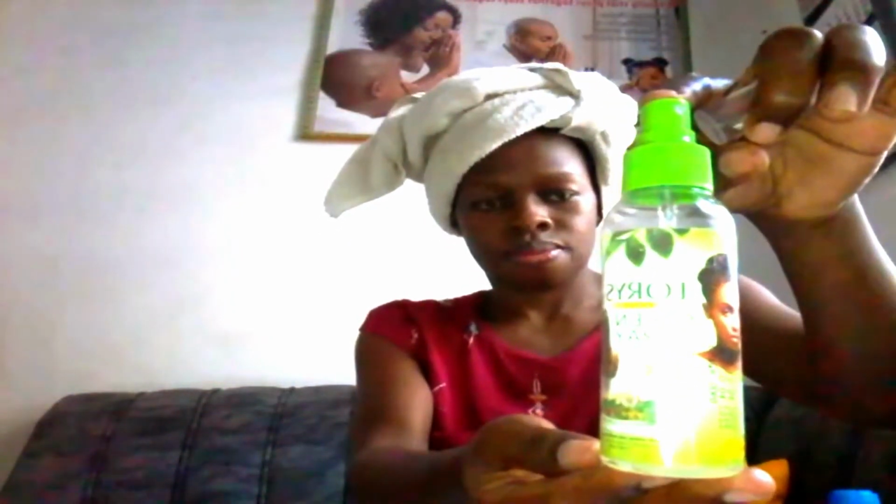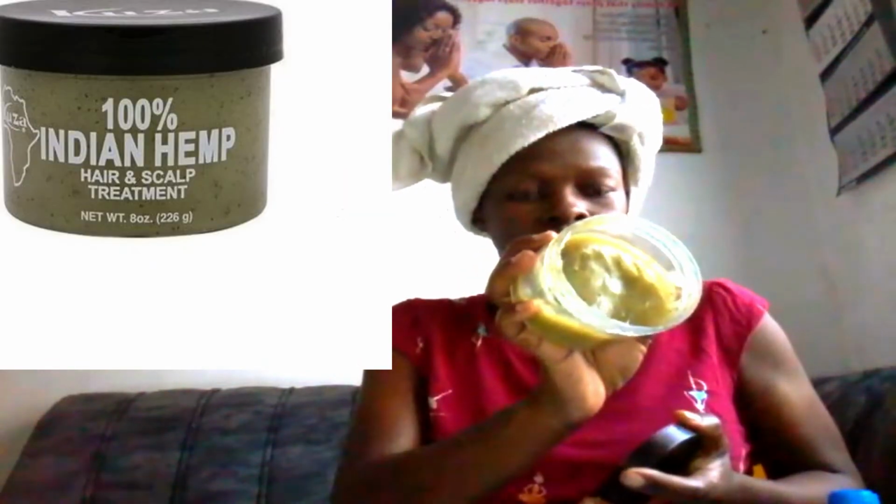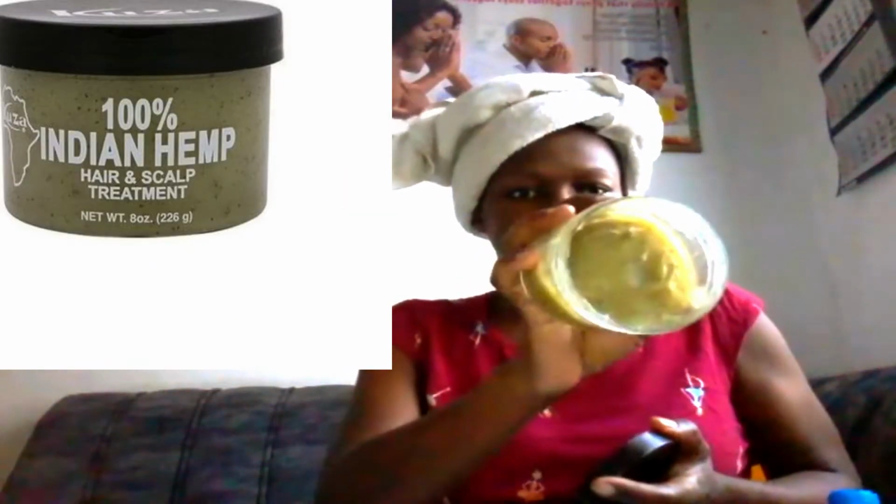It's like a spray, so you can spray it on your hair after you've done everything. It leaves your hair very shiny and also silky. I like it. Then I also have this, it's called Indian hemp hair scalp treatment. It's by Kuza. It smells so good, and I've been using this for quite a long time.